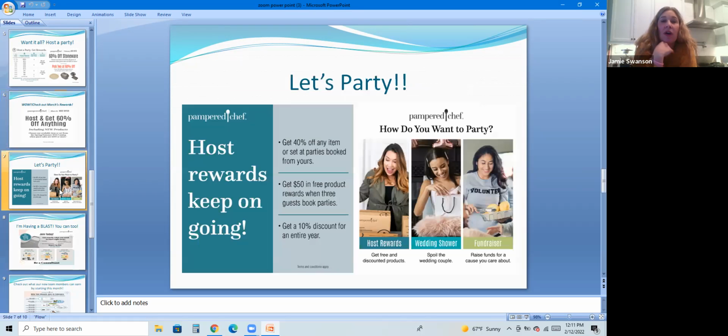And then there are all sorts of ways to party. So you can do host rewards where you get all the free rewards. A wedding shower is a great option as well. So if you know of someone that's getting married, great way to pamper the bride and the groom. And we also do fundraisers. So I do a lot of fundraising. So if you've got a group or organization that would be interested in that, let me know, and I can give you the scoop on that.